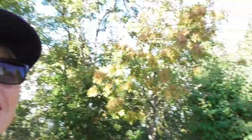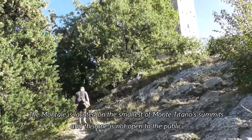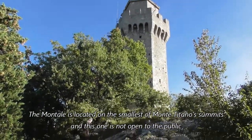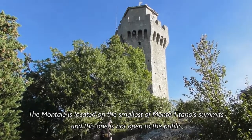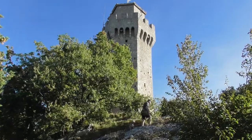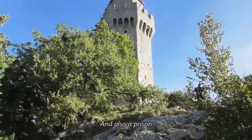So we've reached the 3rd tower. San Marino's got 3 towers of defence, and this is the 3rd one and the furthest away from the town. Used for defence capacity. Oh yeah, they fenced the cliff, which was really quite nice of them.